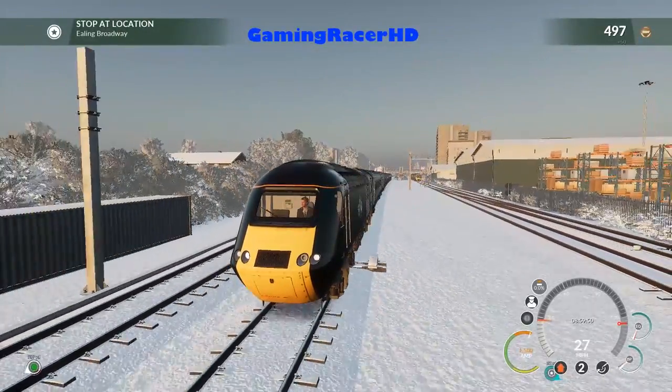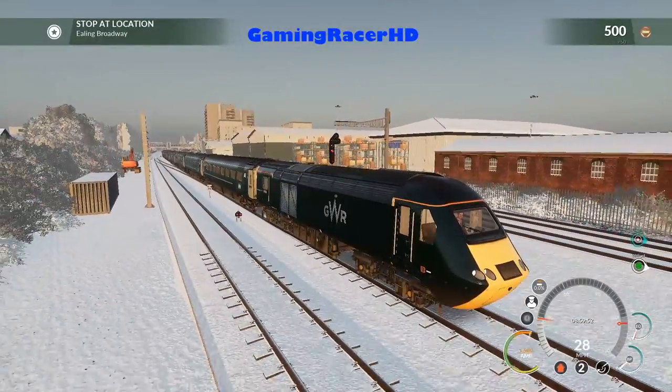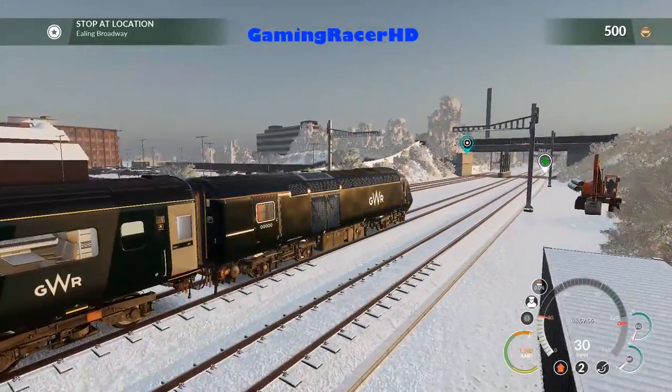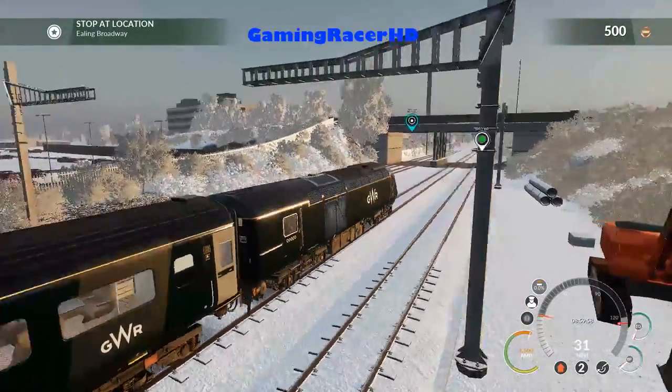Press number 3, I can go to the... Oh, this is the wrong button. Oh, there we go. Oops, there we go. Oh wait, that's the wrong one, there we go. This is the rear of the train.